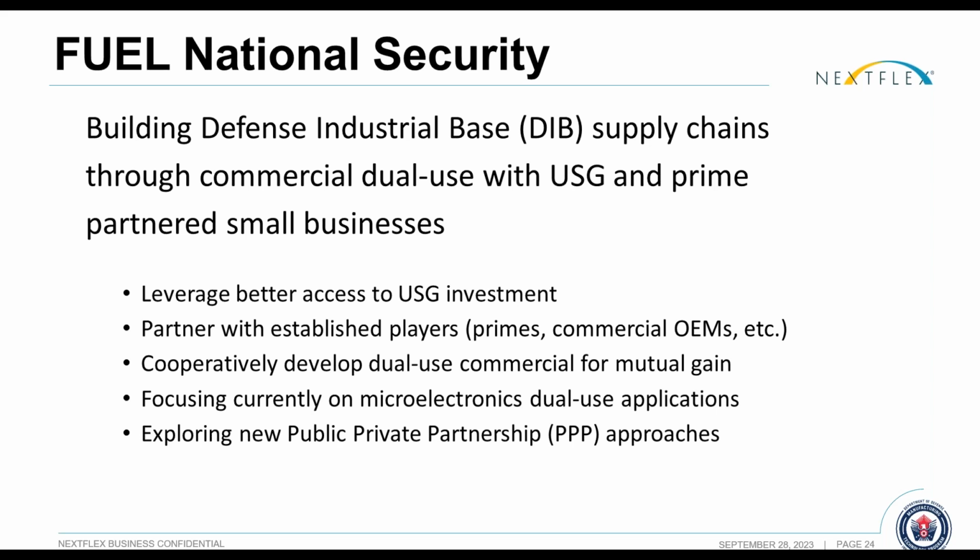And just on a side note about Fuel, this talks to Fuel's national security roles. And again, these are the goals and objectives of Fuel. And Fuel's an important partner to NextFlex.